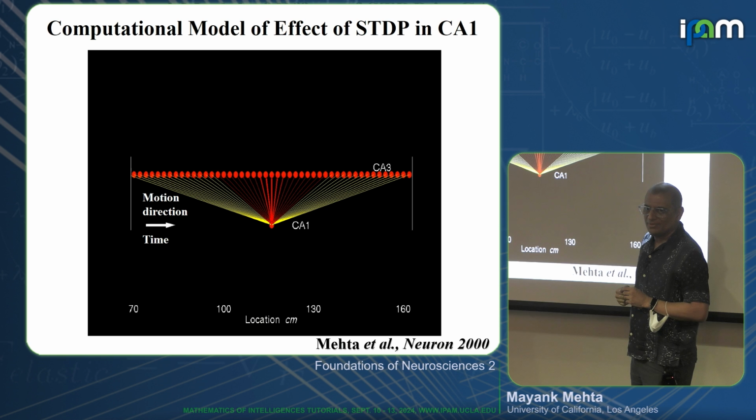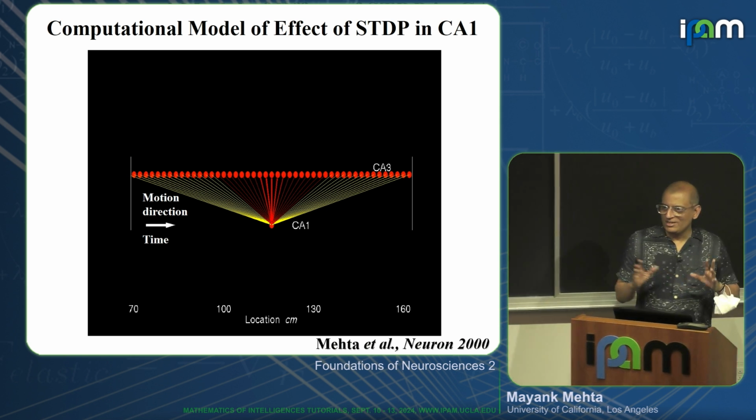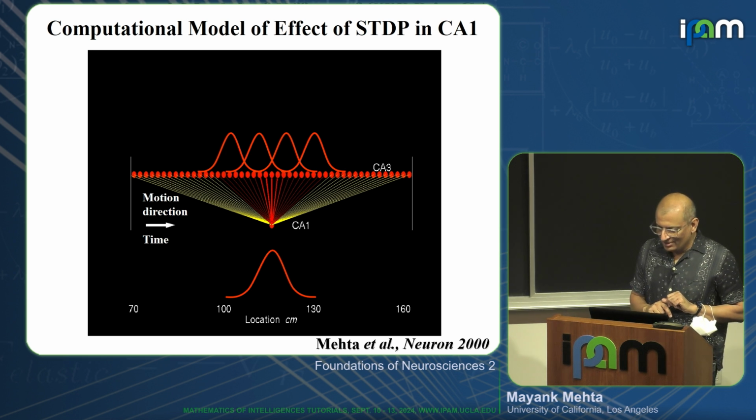Some cosine shape bump. A different neuron is active as the rat goes by. So the next one minute is crucial. So pay attention, ask questions. If the next one minute is obvious, everything will become obvious and things will work.